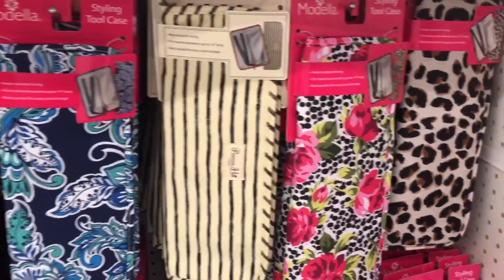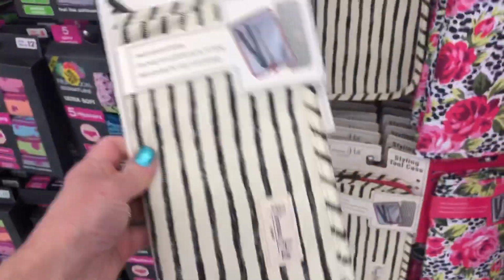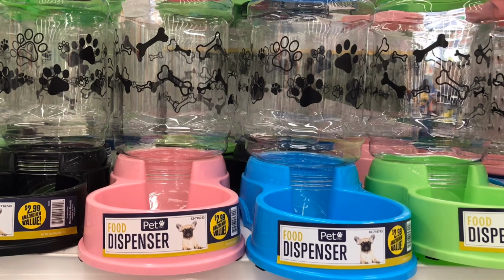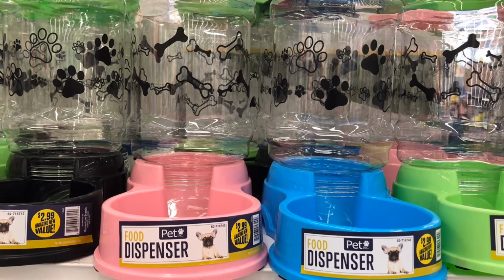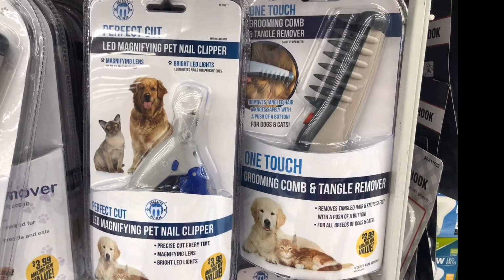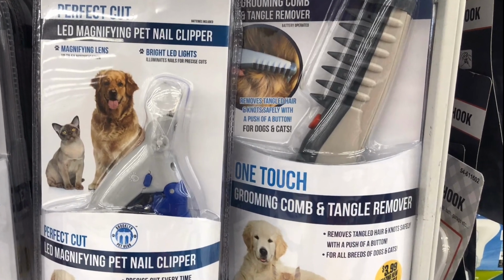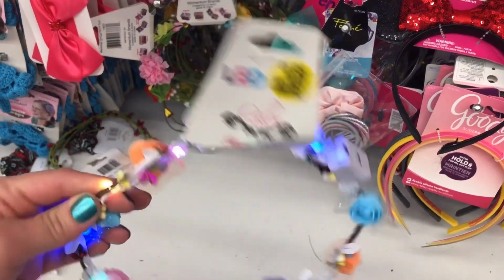Okay, so these are for your hot iron or your curling iron. You store them in here when you are traveling or if you just want to keep it organized underneath your cabinet. For all my pet lovers out there, here is a food dispenser for a dog or a cat. They had these pet nail clippers and also a grooming comb and tangle remover.